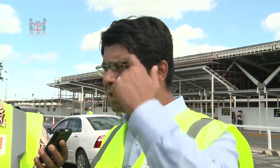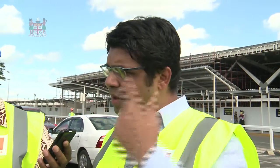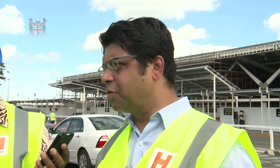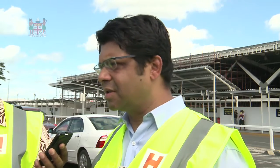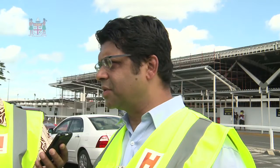You'll also see the experience coming into the country. There'll be new space available for a new baggage area, so people can get their bags offloaded a lot quicker. You need that level of efficiency. As we've said, when a person leaves Sydney Airport at 6:30 a.m. on the flight, we want them to be drinking their pina colada on the beach in Denarau by midday. That can only happen if we have an efficient airport, if we have an efficient road system.